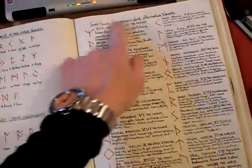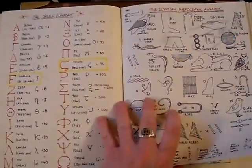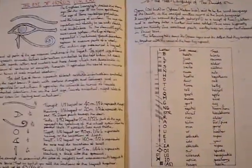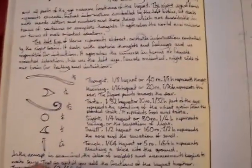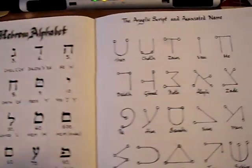Uthark, arrangement of Norse runes. Again with the tarot rune associations. That's when you find everything seems to tie in. Okay, different kinds of alphabets there. Ooh, more gold leaf. Very nice. That turned out really well. Explanation of the Eye of Horus, the breakdown, the Hecate breakdown. There we go. Bits and bobs, Hebrew alphabet, angelic script.